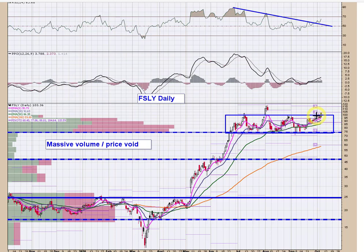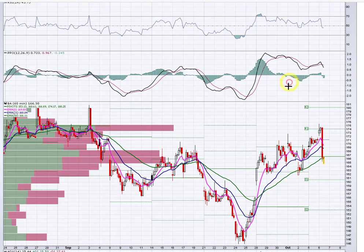If you took that trade, you could certainly move up your stop now to break even if you wanted to do that. But now at least we're off to a good start.